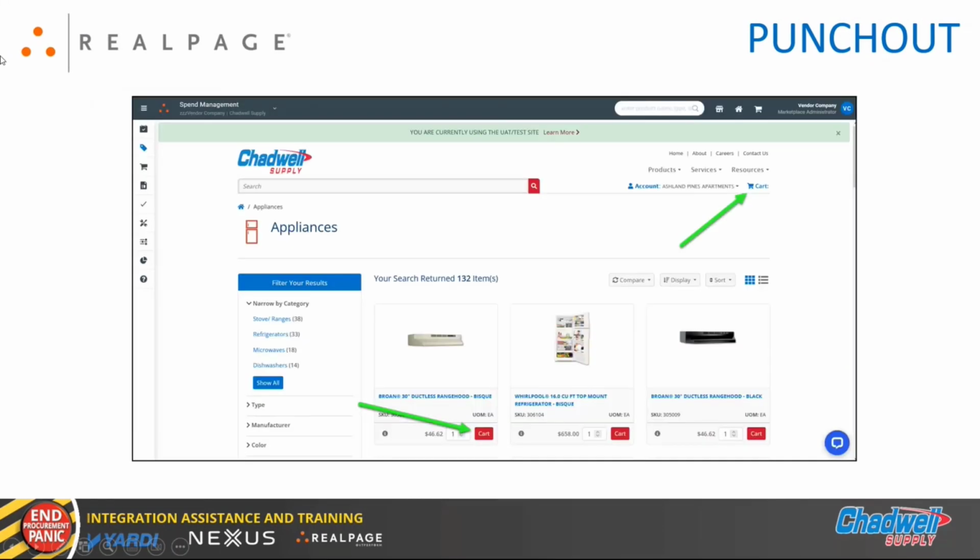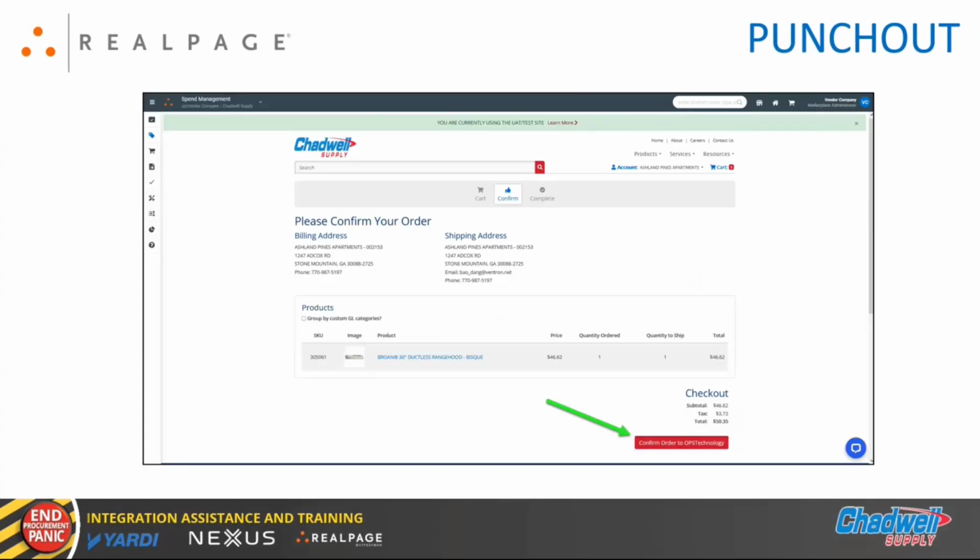All right, so obviously at this point, you would go ahead and search for whatever item that you're looking for. You would then add it to cart. Once you add it to your cart, your next page will be able to verify that that item is in stock. If the item is in stock, this is really important because if you guys only hover over the cart and don't actually go into the cart page, you're going to run into an issue where the order doesn't transmit back to the platform.